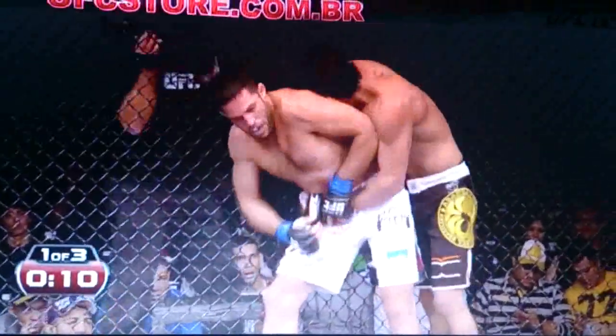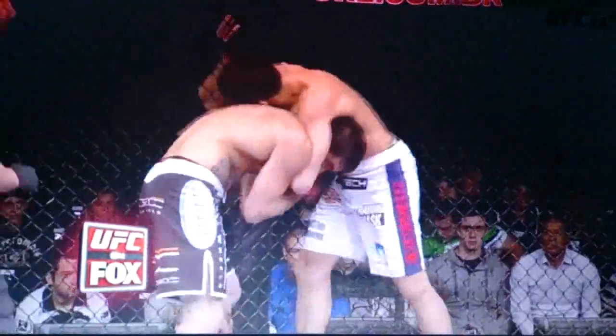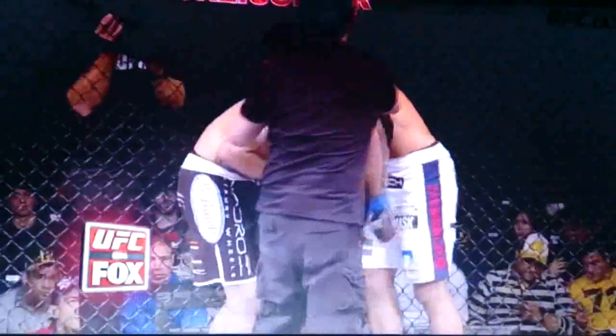Cabral doing a good job off of his body lock of getting to the back. Here he is at it again. So Yan Cabral's first round of the UFC is done.